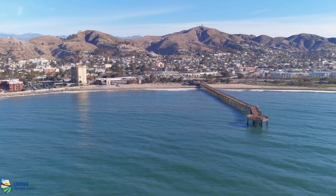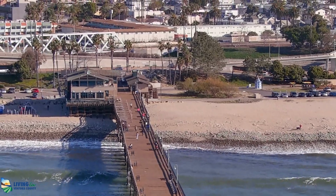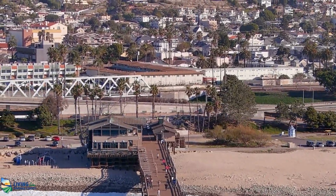There's a free parking lot, which you can find spots in during the non-busier times. There's the iconic historic pier. There's eateries. There's a brewery. There's so much. So this is definitely worth a visit. There's not a whole ton of residential living here. There's some condominiums. However, you're a short walk from here.